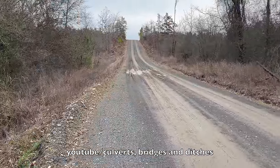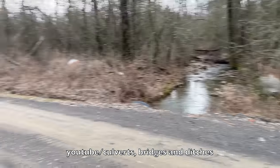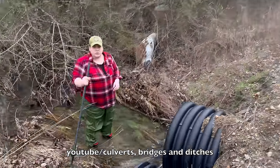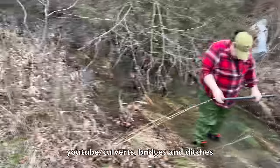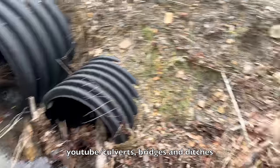Alright. You want to come down here? We've never done this one before. You can tell they've replaced the culverts not too long ago. Yeah, let me get down there. Got a little bit of blockage here.